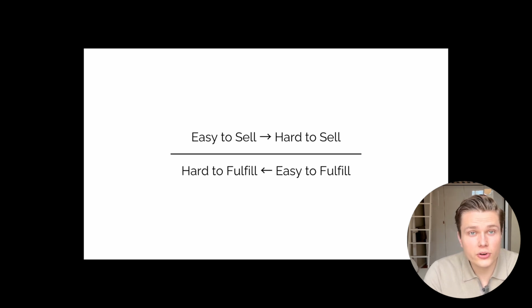Now, before going further, there was also an important equation here, which is the so-called selling and fulfillment continuum. When something is easy to sell, it tends to be hard to fulfill. And when something is hard to sell, it tends to be easy to fulfill. So you have to find the sweet spot between these two things in this continuum.